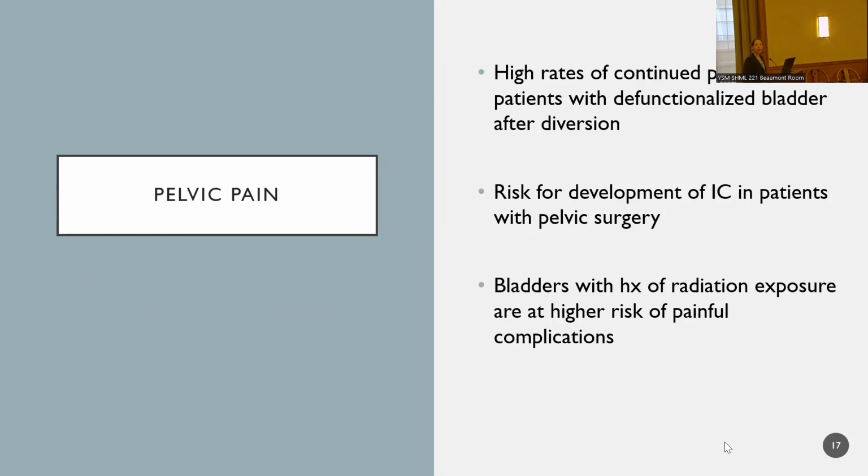And one additional possible complication of leaving the bladder in place is the development of pelvic pain and cystitis. And as shown in the data I presented earlier, there's a high rate of continued pain and interstitial cystitis in patients with defunctionalized bladders at the time of diversion. And it's also been shown in the literature that any sort of pelvic surgery puts patients at risk for developing new interstitial cystitis, and this should be taken into account. And then additionally, bladders with a history of radiation exposure are at a high risk for painful complications such as radiation cystitis and hemorrhage and just overall pain as well.